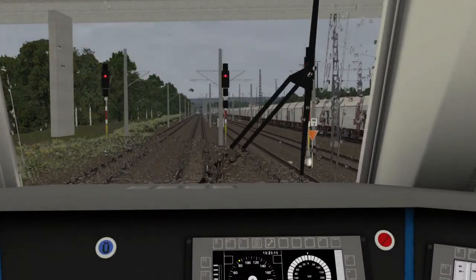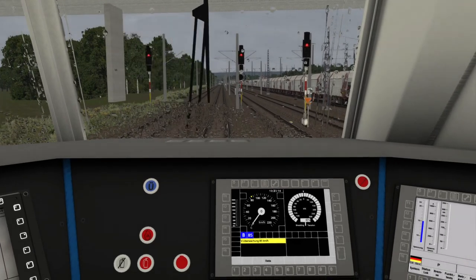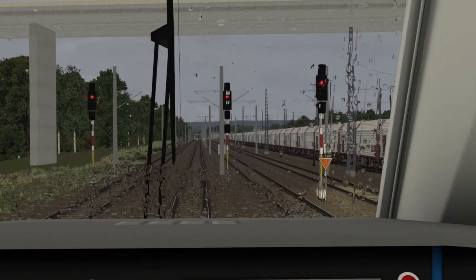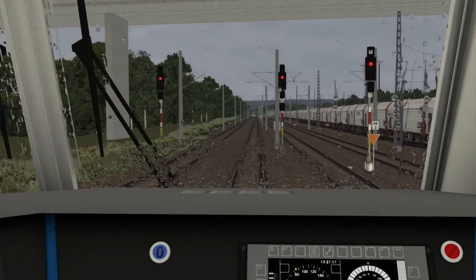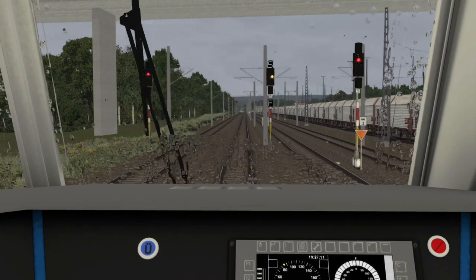All right. What I'll do is I'll pause the video and I'll come back when we are free to go. Looks like I've broken the scenario. Some flying couplers coming past. Oh well, we'll get the road momentarily. I'll tell you it's supposed to be an OBB railjet on its way to Dresden.